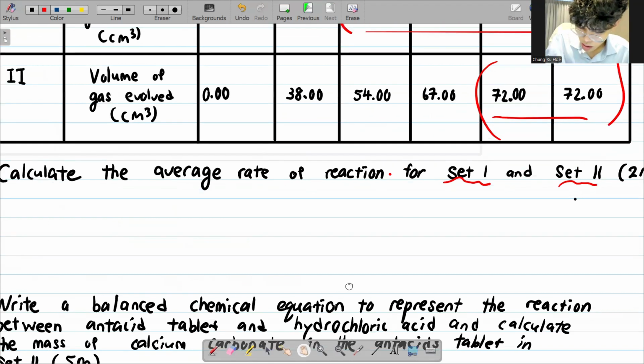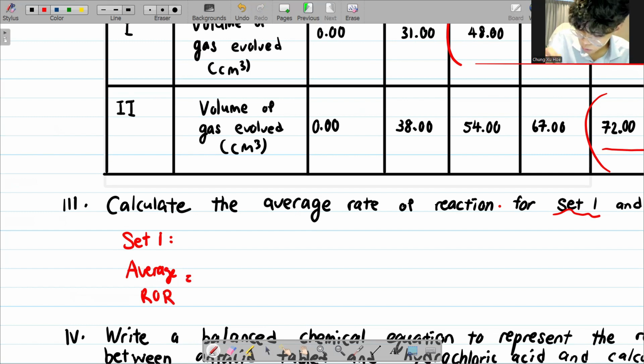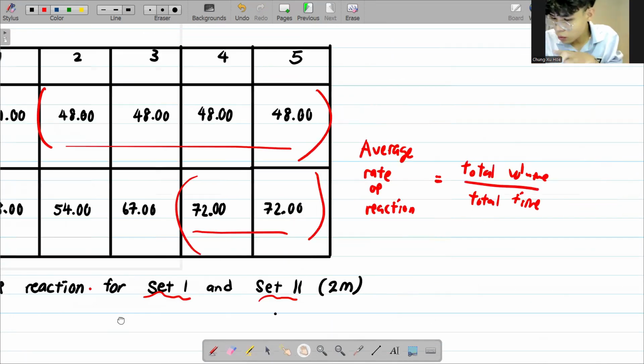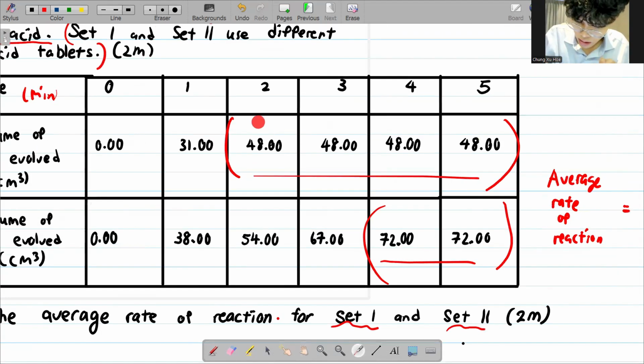Here, we're going to do set 1 first. Average rate of reaction, I'll write in short form, is total volume divided by total time. So let's look at set 1. Your total volume is here, 48 cm cube. Then your total time taken, how much? 2 minutes. So just divide them.